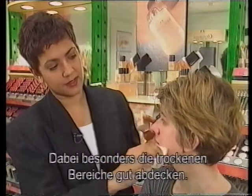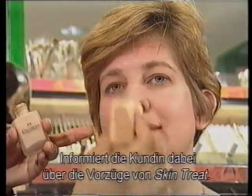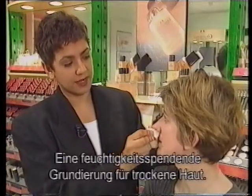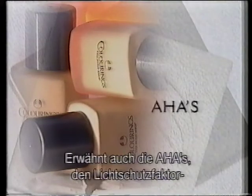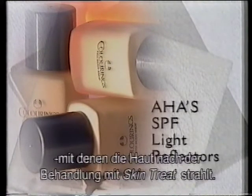Because of its fluid formulation, it's actually easier if you apply Skin Treat directly to the sponge. That way you won't get the product over yourself and your customer. Work on one area of the face at a time, taking the sponge downwards and paying particular attention to the dry areas, making sure that you get a good coverage of foundation there.